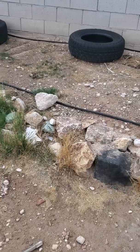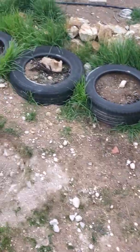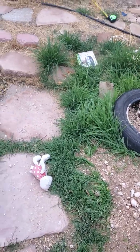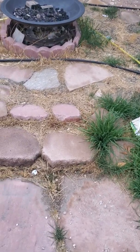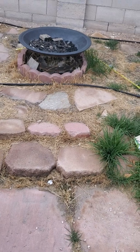Now, we have some more right here, which we haven't planted anything in. We're just setting up the garden pretty much, you know. And this is what I wanted to show you before we put things in, so you can see the difference between now and when the spring comes, when we actually are putting everything in.